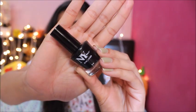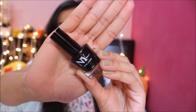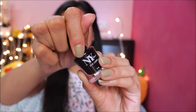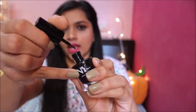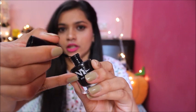Next and the last eyeliner which I would love to recommend is this NYBAE eyeliner. This is for 6 ml and this retails for 75 rupees. This is how it looks, and it has a thin applicator as well, which is very easy to apply.